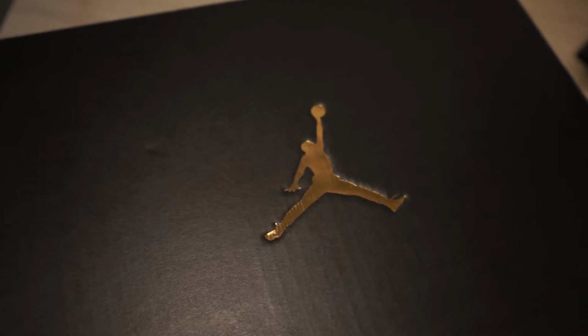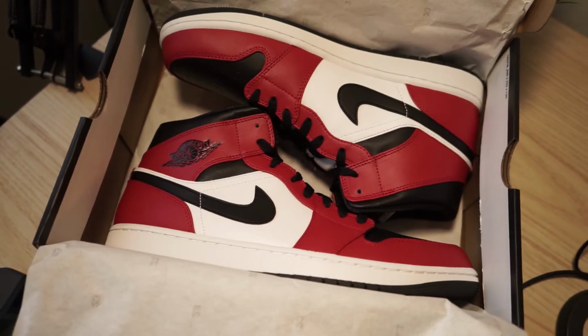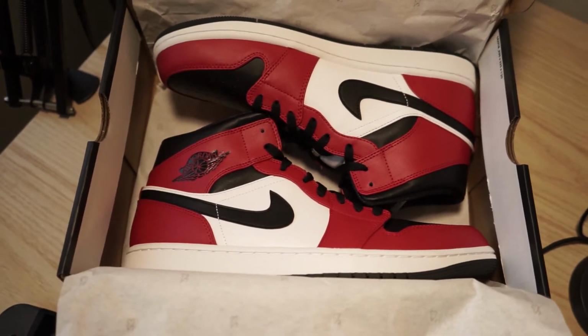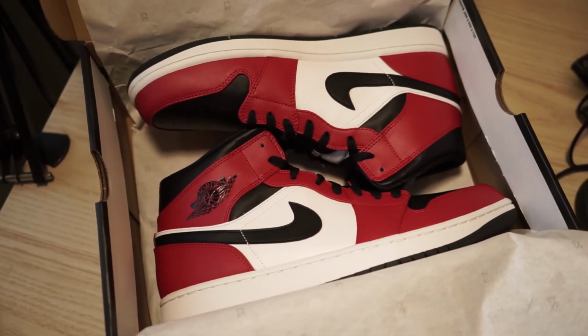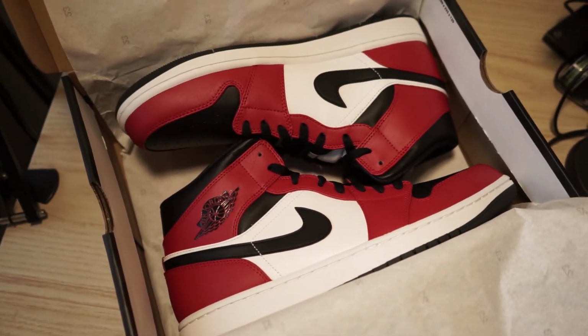All right, guys, so the first item that came in this week was the Chicago Black Toe Mid, the Jordan 1. This was a pretty dope shoe, especially having it in hand. The Jordan 1 is probably one of my favorite shoes of all time. It's probably one of everybody's favorite shoes of all time.